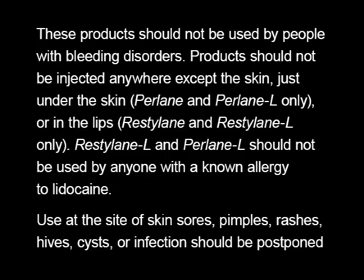Restylane L and Perlane L should not be used by anyone with a known allergy to lidocaine. Use at the site of skin sores, pimples, rashes, hives, cysts, or infection should be postponed until healing is complete. In these instances, product use could delay healing or make your skin problems worse. After treatment, you might have some swelling, redness, pain, bruising, or tenderness.